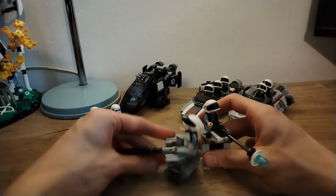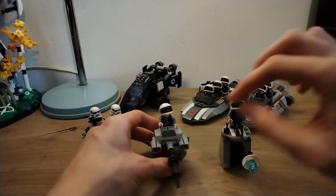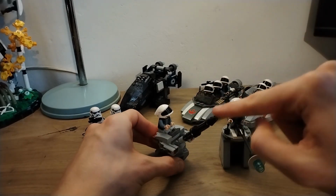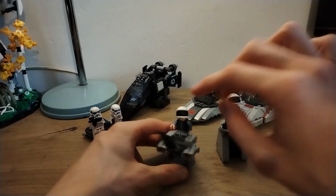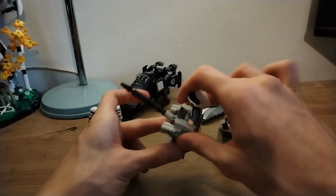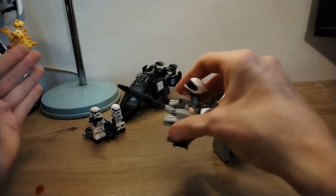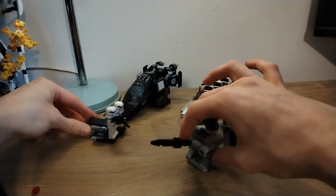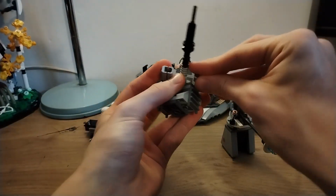It's a much smaller tower, as you can see. However, with the newer tower, you can adjust the angle of the gun, which is good. So you can actually shoot at the Imperial Dropship as it's flying, and it has stud shooters, so you can actually shoot at the enemies as they fly in.